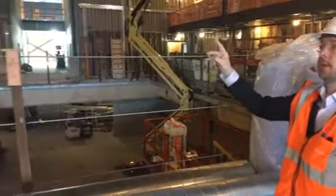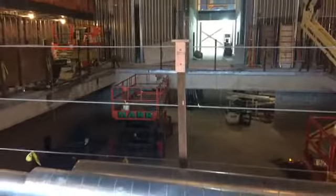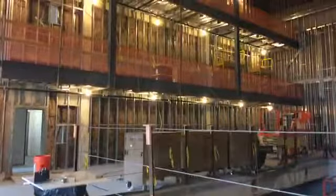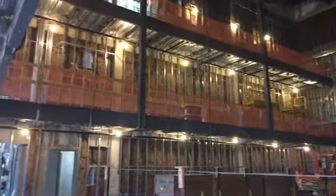There are two gallery levels. The lower of the two levels will be something that is used by the public and the BU community. And then the upper one is a much more technical gallery that primarily will be used for lighting positions and theatrical effects and those types of things.